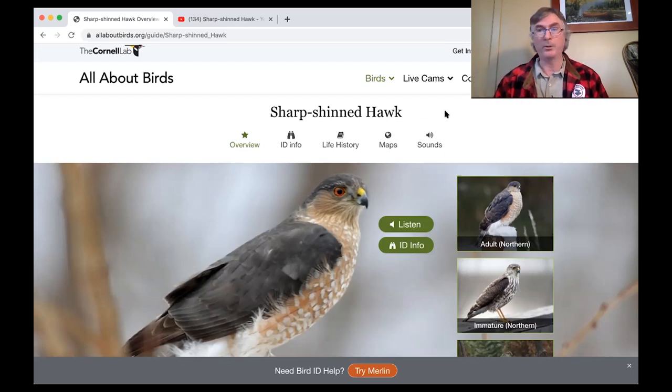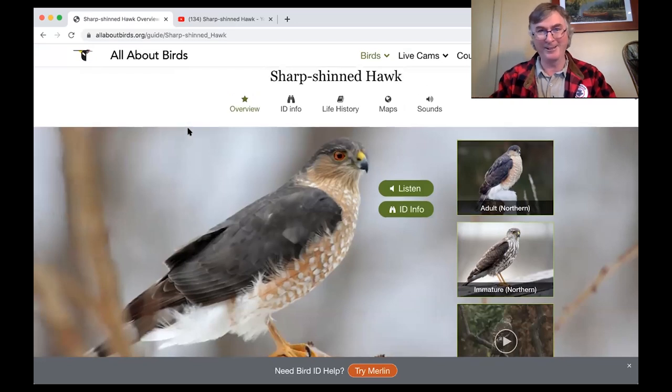So I'm going to start off with the two probably most difficult ones, the sharp-shinned hawk and the Cooper's hawk, because they look pretty similar. And it's not easy to tell them apart, especially when they're flying above you. I mean, with a picture like this, yeah, you can, but you don't see them like this.